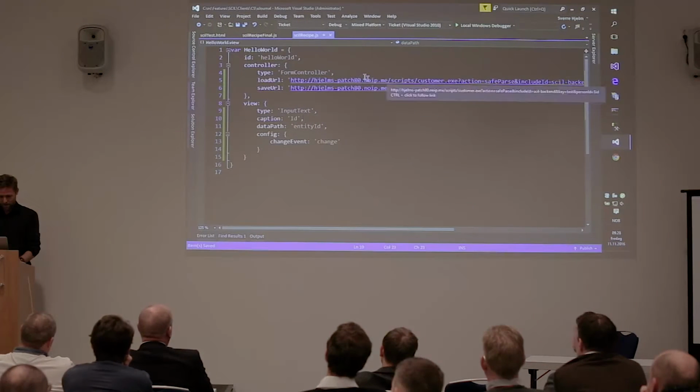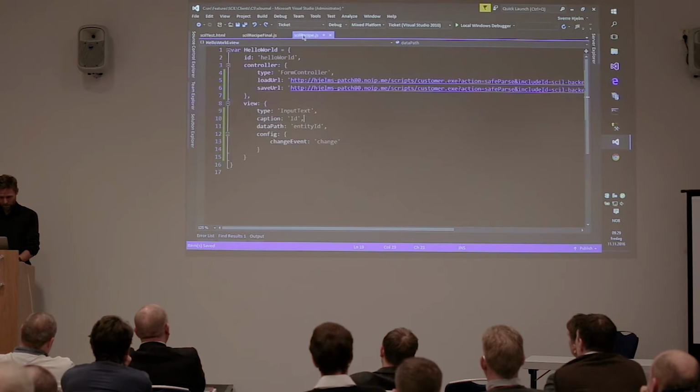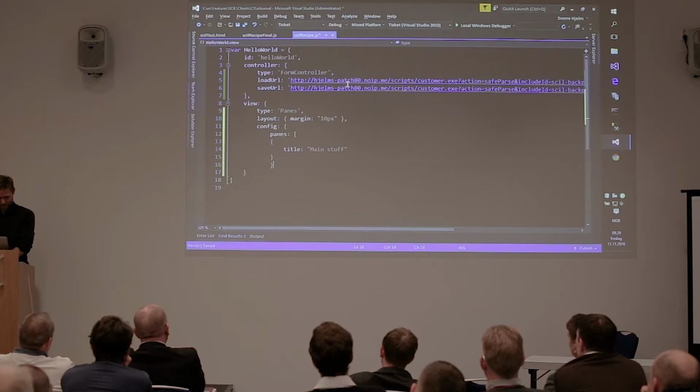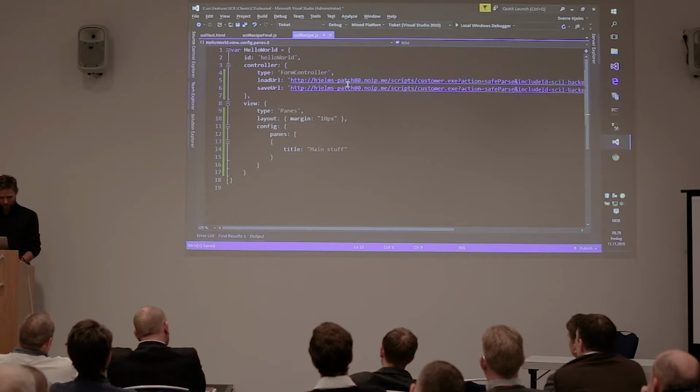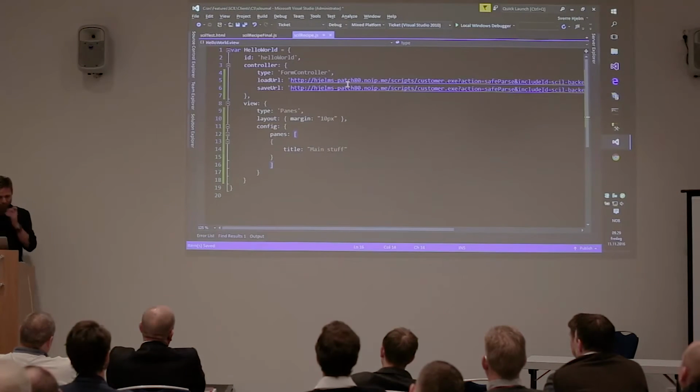So let's see if we can make this slightly more interesting. So I'm going to go instead, as a root component, I'm going to go and create paints controller components. We're still struggling a bit with remembering all the terminology here. So let's see if I do like this. For some reason, there we go. So is that going to work? Yeah, not bad.